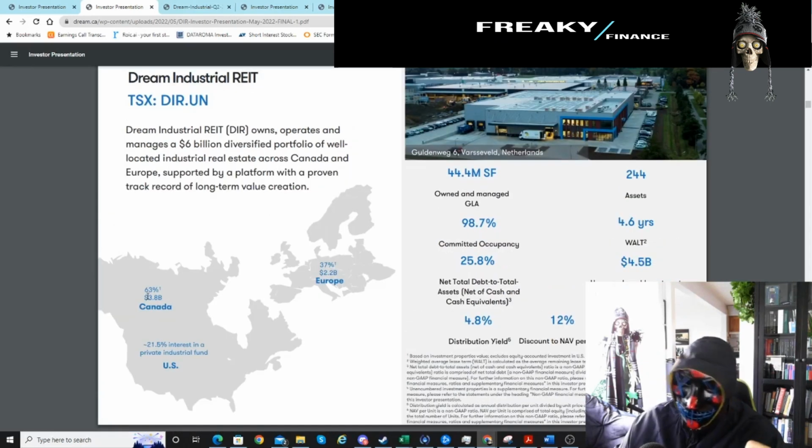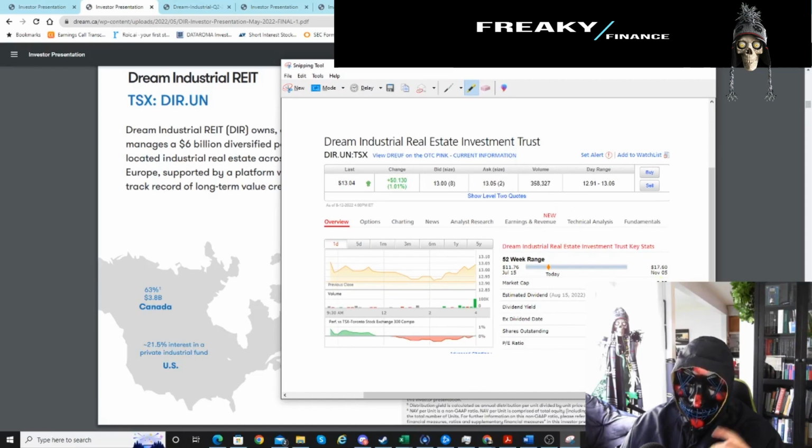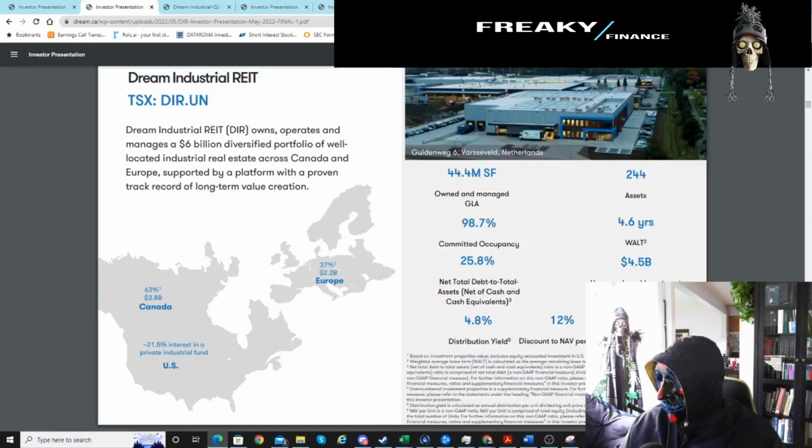It has about $6 billion in assets, slightly more than that now. 63% Canada, 37% Europe. The distribution yield right now, after the sell-off, although it's come back a little bit since then, is a dividend yield of about 5.4%. Pretty solid right now, and it also has a discount to its NAV, which is also unique for this company. A lot of the REITs right now are at a discount. That's why I'm starting to do REITs, right? I'm starting to get a deal on the underlying equity. So anyway, that's kind of the outlay.